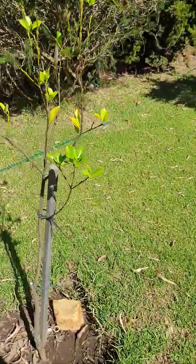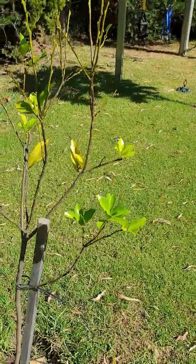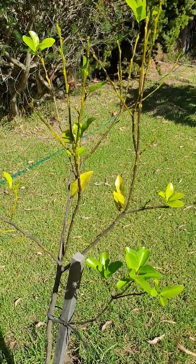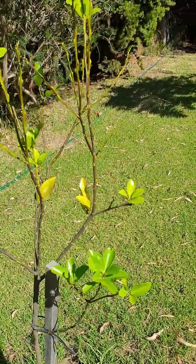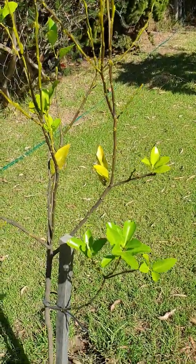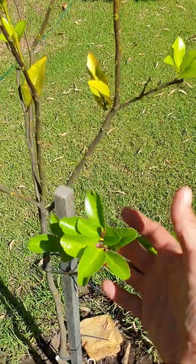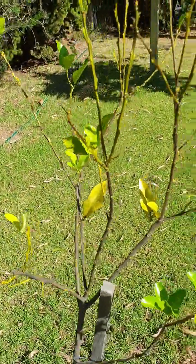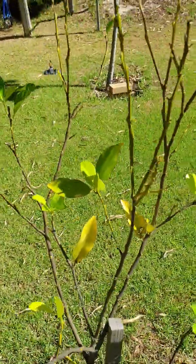We have our lemonade lemon. Now we nearly lost this one. We don't know why, but it dropped all its leaves and we thought it was gone. But I gave it a really good dousing with trace elements, and as you can see we have new leaf growth. So I'm really pleased about that.